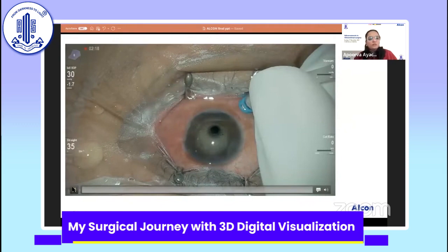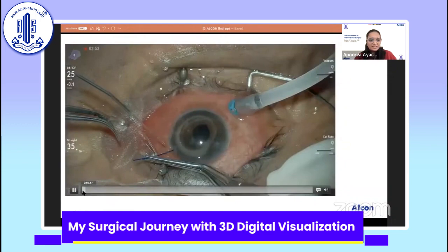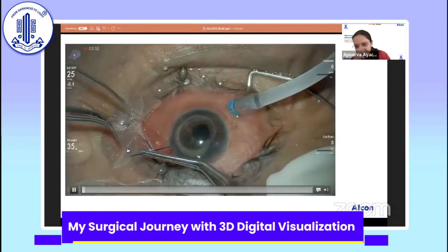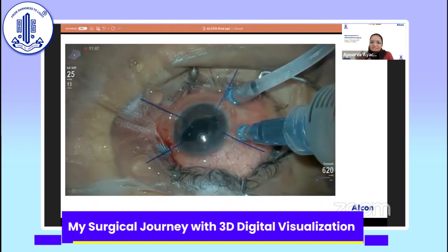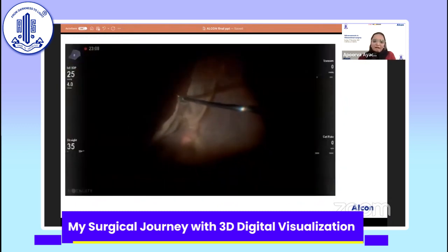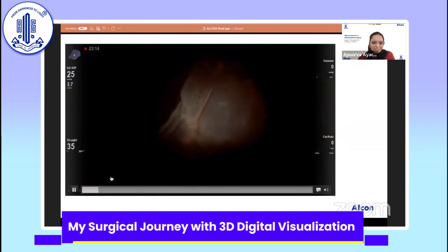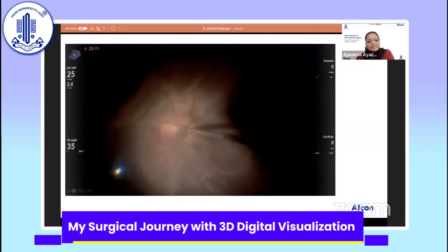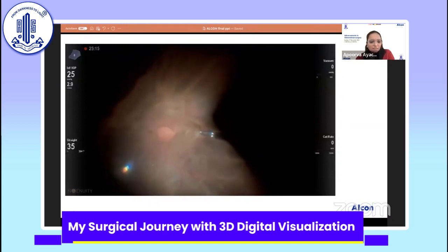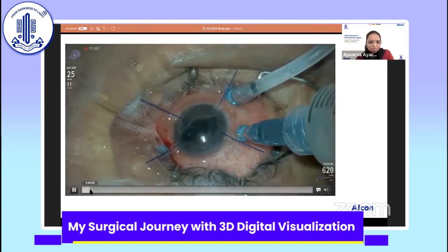Taking a break from TRD, this is another case where this was a resurgery. In the first surgery, I did it on a conventional microscope. This has nothing to do with the fact that I'm presenting on an Alcon platform or anything. Absolutely not. I'm just thinking aloud, if you wish, and I would like the panel's comments on this case as well. This case is a resurgery I'm doing for a traumatic retinal detachment.